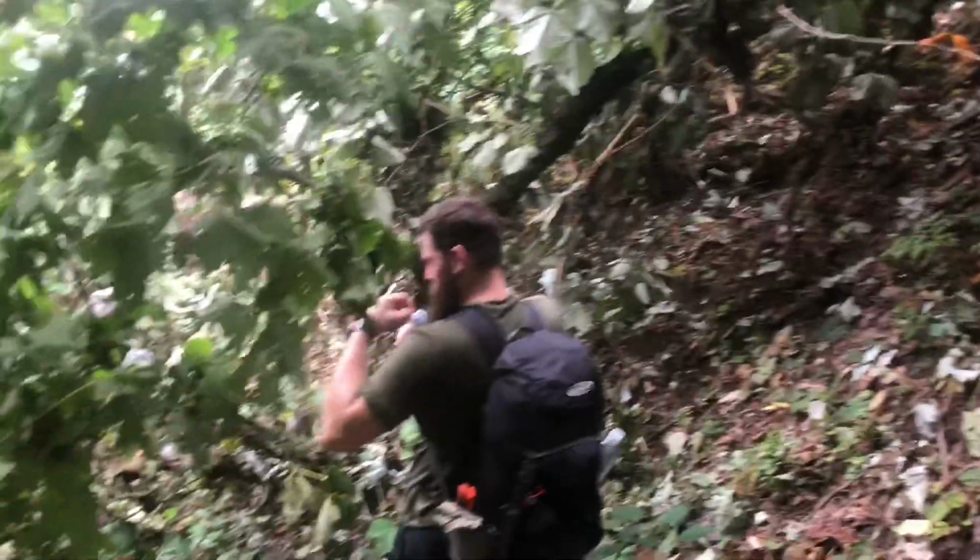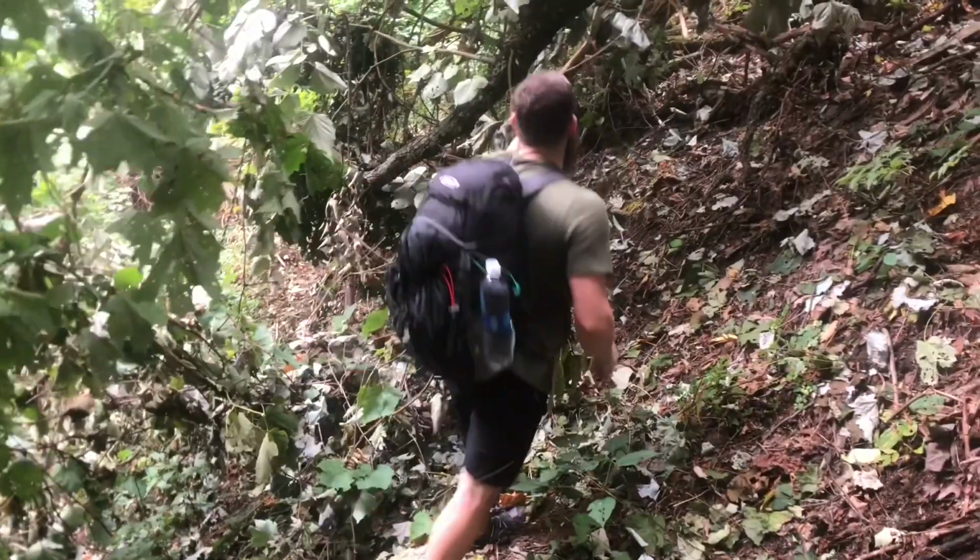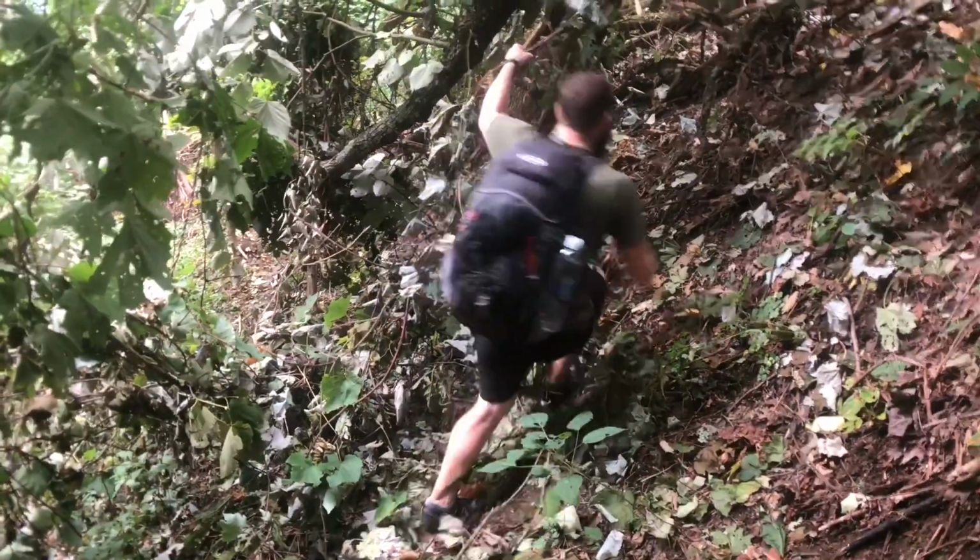So I guess we're gonna bushwhack through there because otherwise we gotta go way on the steepness. You can't really get a good view of how steep that is. And climb back up, so this will be exciting.